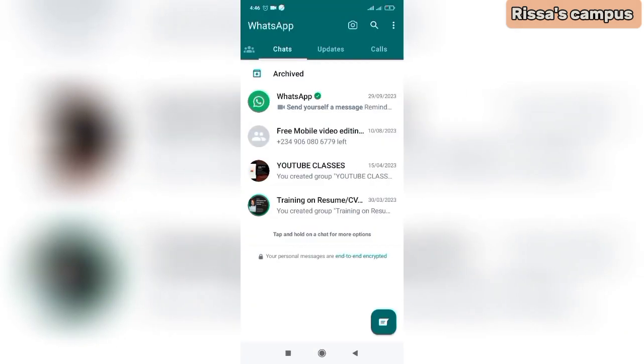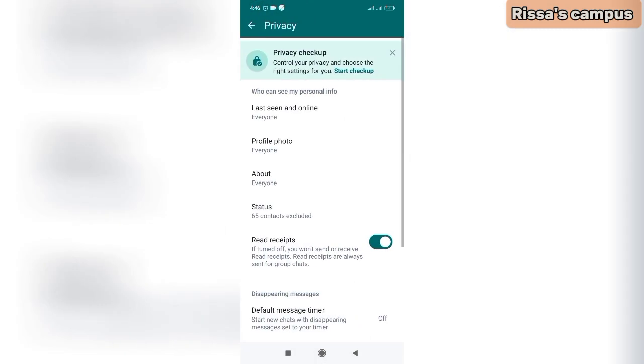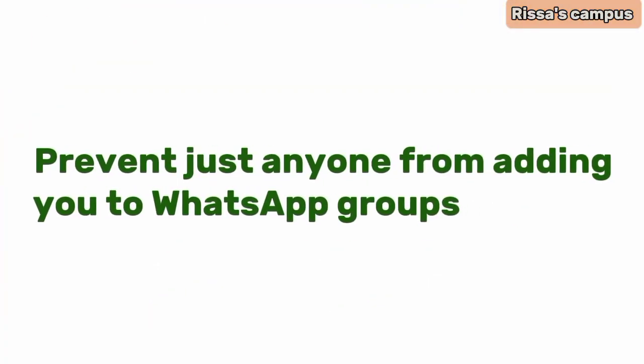The next WhatsApp privacy trick is to hide your profile picture. Now if you want to hide your profile photo, simply go to chat and click on the three dots, click on settings and click on privacy, and next click on profile photo right here, and you can simply choose who you want to hide your profile photo from. Now you can choose if you want to hide from all your contacts or from a specific contact or from nobody right here.